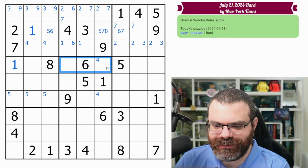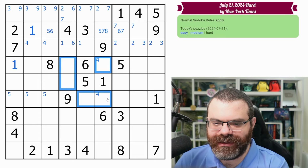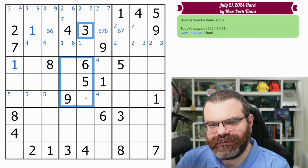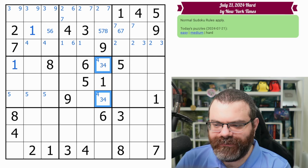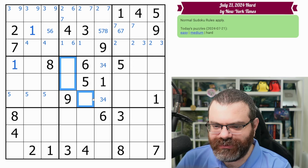I'm not really seeing much going on here. The digits that this box is missing are not really in the band or stack elsewhere. I guess the threes. Oh, yeah, I don't know how I missed that. So both the 3s and the 4s are looking in like this. So that makes this a hidden 3-4 pair. And so now this is a triple. And I think it's just a plain triple, but we'll see.